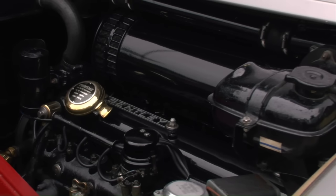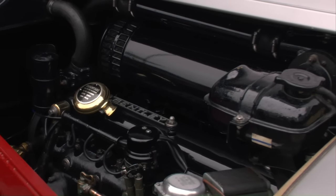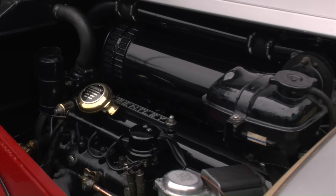So it's an extremely torquey and flexible engine. The mechanics are very straightforward. There's no electronics to worry about. It's got a coil ignition. It's very accessible. You can actually get your hands under the bonnet and don't have to lift things out of the way. And in fact, somebody once described it as like a big Morris Minor. Well, it's a lot bigger than a Morris Minor, but I understand the point. It's a very simple piece of engineering.